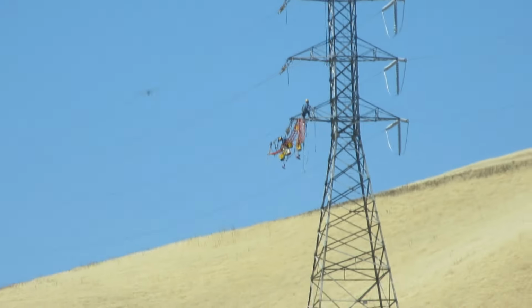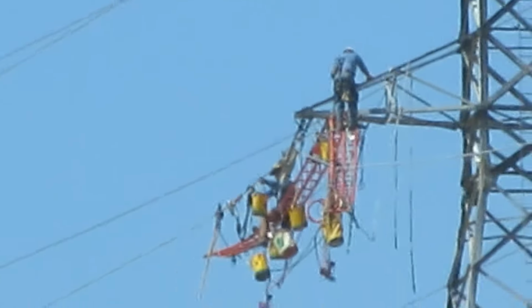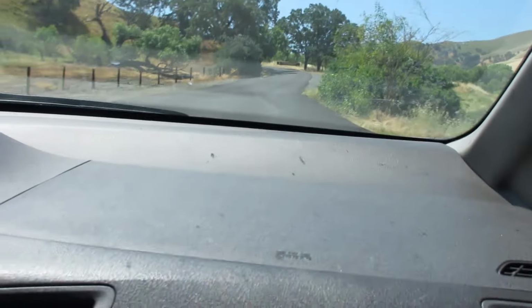Helicopter. Tower. People. I'm getting really close. Wow, I could probably see how much money this guy has on him. Anyway, you gotta zoom out. Zooming out. Very shaky. Okay, and we're off. Anyway, that was interesting. Hopefully he doesn't get hurt, electrocuted or something. That'd not be fun.